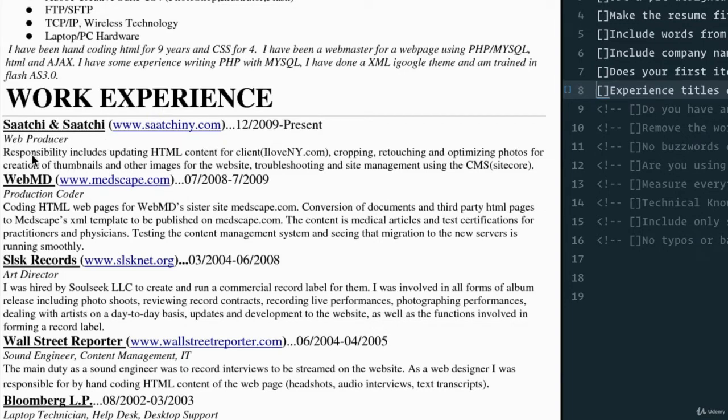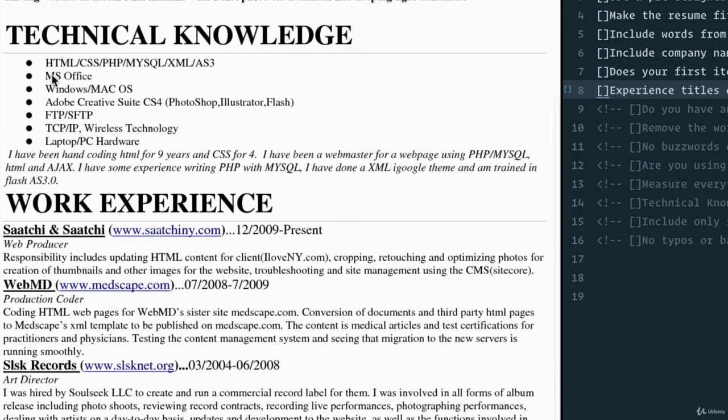Another thing is, if you look at this sentence over here, this HTML part doesn't sound impressive. But the second part, cropping, retouching, optimizing photos for creation of thumbnails and other images, I mean, you could reword that and make that sound better, such as improving performance of the website by optimizing assets, such as photos. Having those first items demonstrate value is very, very important. And this is actually over here as well.